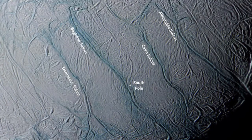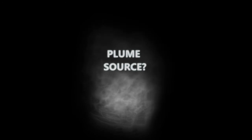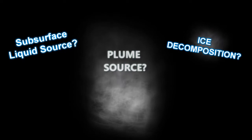It has been discovered that there's a plume of water vapor and ice particles emerging from these stripe-like fractures, called sulci, on the moon. This raises the question of whether the matter that composes the plume is supplied from a subsurface liquid source or from the decomposition of ice.